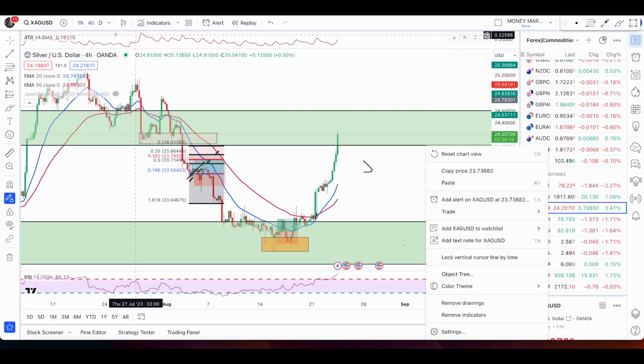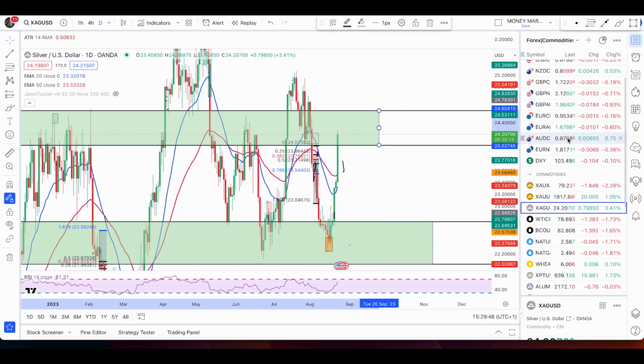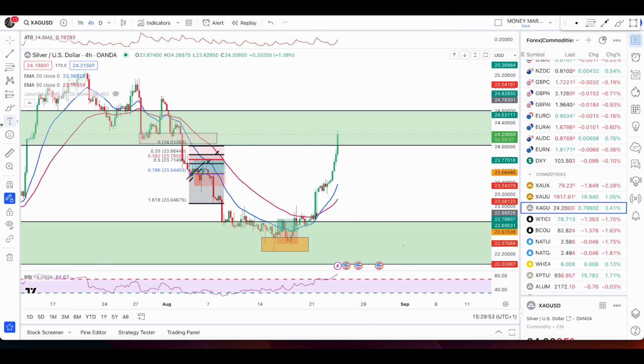Right here, silver has now already hit the level of resistance, which is 24.02 to 24.60. I've mentioned this level in my yesterday's video. From now, I want to see a good reason to enter a sell trade. Price is now also in the overbought situation right here in the RSI.